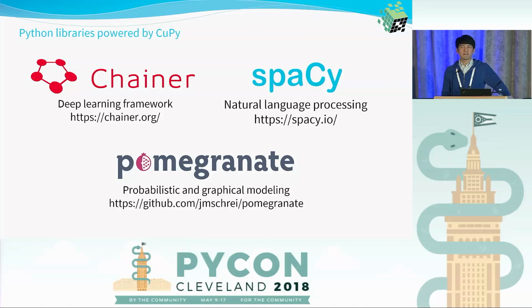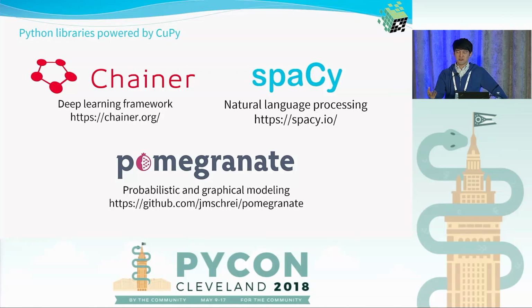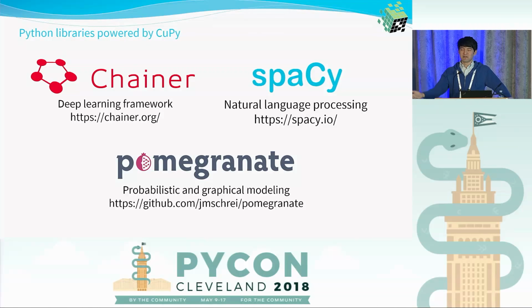I don't think so. We saw many other usages of CuPy. We just listed some of the libraries. We would like Python users to use CuPy for almost everything, just like they use NumPy for everything, right? What are some applications you would recommend? If people are in the audience, what are some other possible uses?